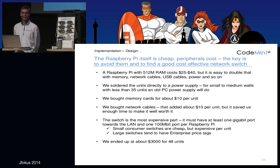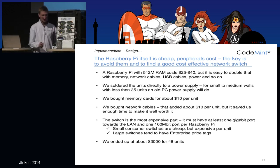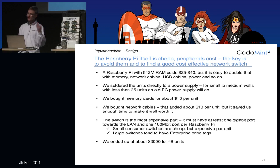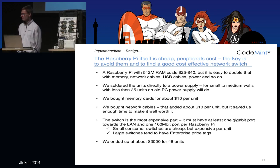The most expensive part is the switch. For small walls like this one, we can use very cheap consumer-grade switches, so that's no problem. But if you scale it up, there comes a point where the switch suddenly has an enterprise price tag. And then the switch is so expensive that it costs more than everything else combined. So we wanted to find the sweet spot in between, where you have a pretty large switch, but not so large that it's enterprise priced. And it turns out there is one such switch.